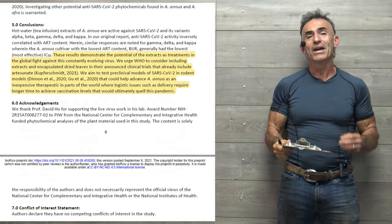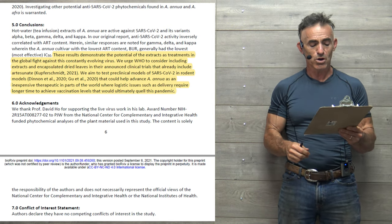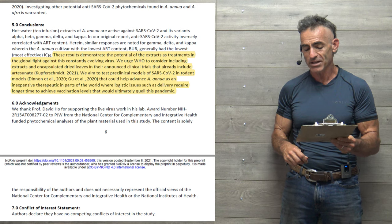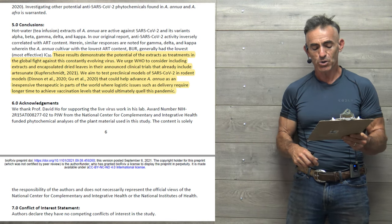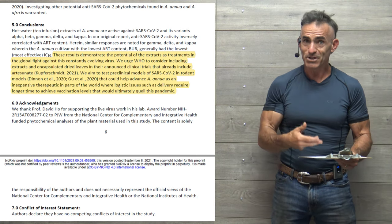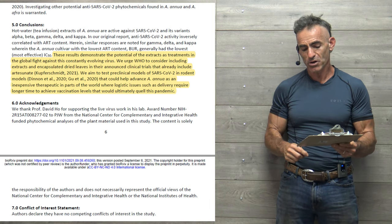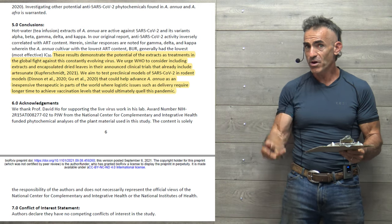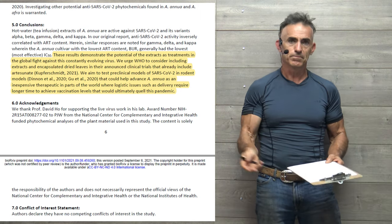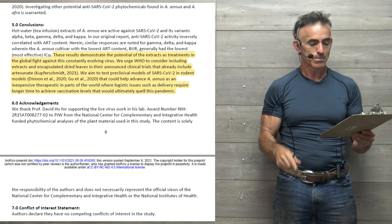To proceed, to the conclusion of the full study, and I'm quoting the researchers: we urge the World Health Organization to consider including extracts and encapsulated dried leaves in their announced clinical trials that already include artesunate. All right, forgive my mispronunciation, artesunate. We aim to test preclinical models, SARS-CoV-2 in rodent models. Remember, they have to bring it up to a living organism to see if they can extrapolate the same type of results they get in vitro, test tube, petri dish, or whatever. So again, be patient, see what they come up with, and then see what the recommendations are to proceed.